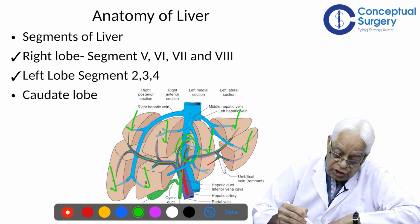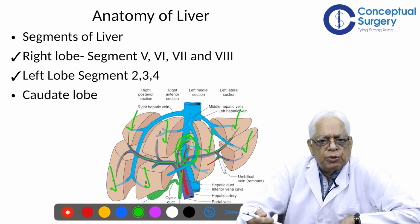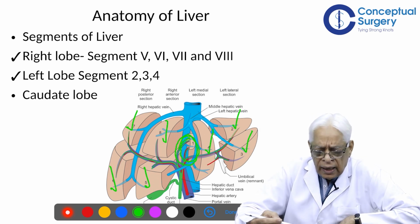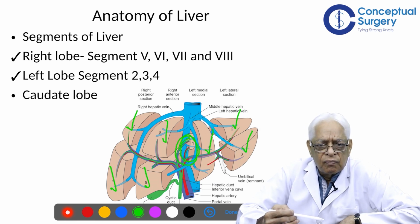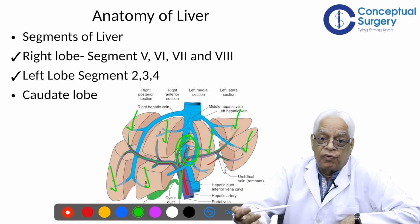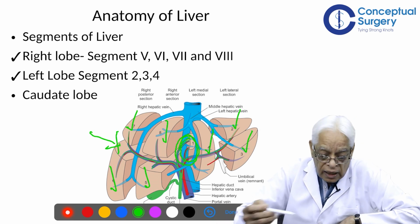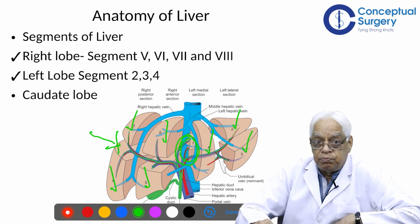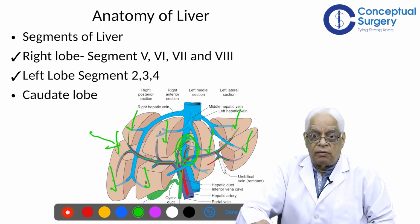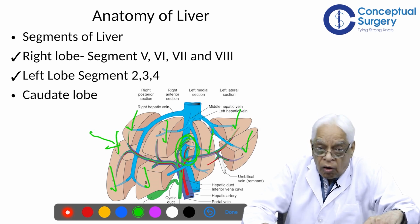Segment 1 is the caudate lobe, which is practically extraperitoneal, sitting right on top of the inferior vena cava, is so deeply situated that it rarely gets injured. It's relevant to know that because 7 and 8 are well protected, injuries are not as common by a direct blow from the front. The side injuries, as we discuss about the mechanism, are responsible for injury to the 7 and 8 segment, more often to 5 and 6 of the right lobe. I repeat, injury to caudate lobe is extremely rare. Most often caudate injuries are secondary to firearm injuries or stab wounds.